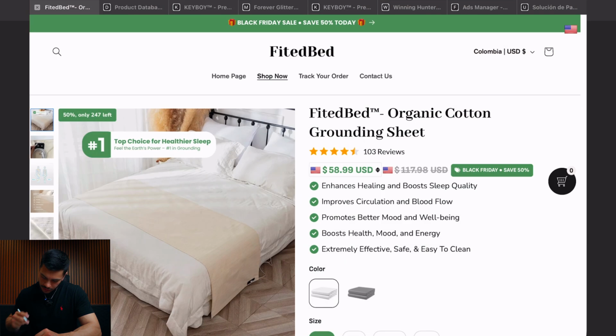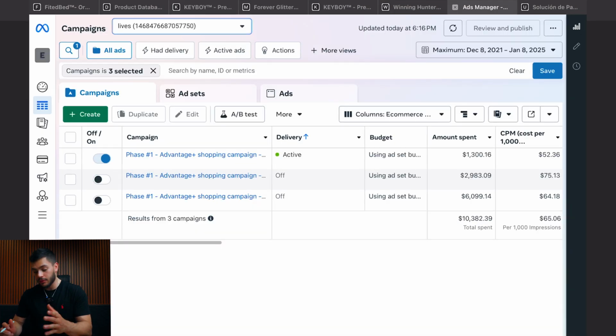Look, these are the 3 different campaigns. First thing I want to tell you is that for that specific store, we had different ad accounts, different business portfolios that we were running ads on. The reason is that whenever you start to scale up so aggressively, it's very common to get ad accounts, business portfolios, and Facebook ads accounts completely deactivated.